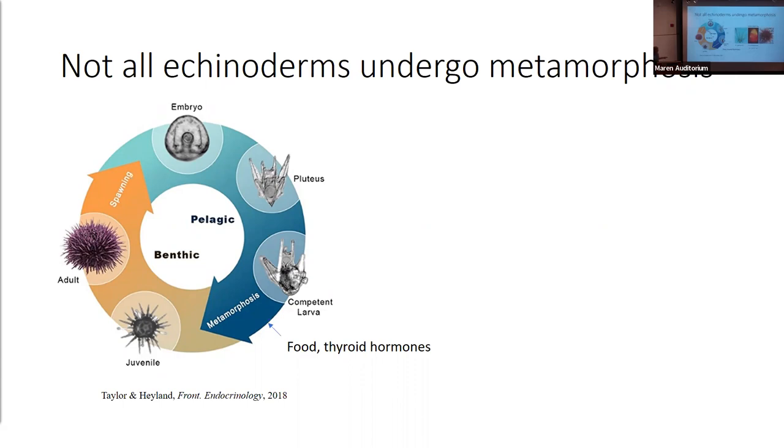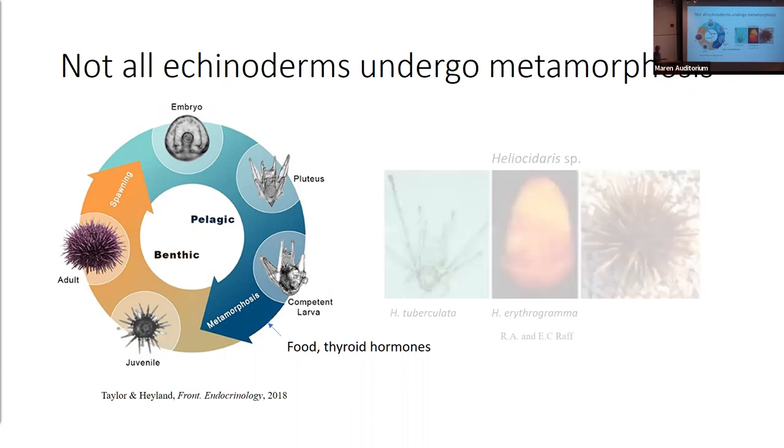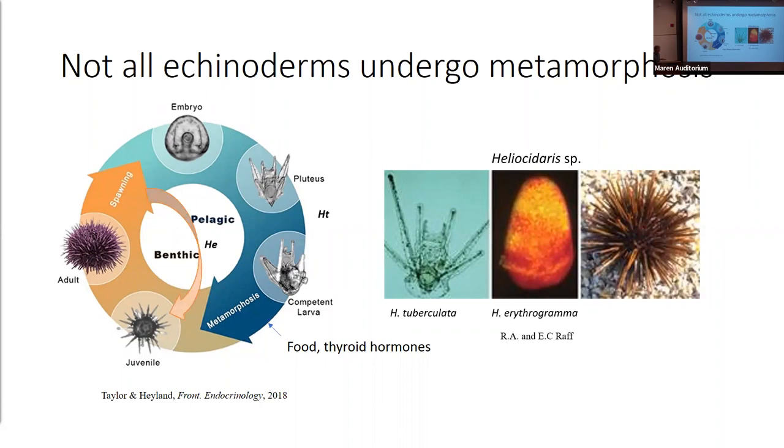Here are two well-studied examples, and this was work that came from Rudy Raff's lab at the University of Indiana, and his students and colleagues compared these two, because these are two species that live in the same region off the coast of Australia. Heliocidaris tuberculata develops into a normal pluteus, whereas Heliocidaris erythrogramma has a much larger egg and develops into this kind of amorphous thing that is going to go directly to a juvenile sea urchin without going through this metamorphosis process.